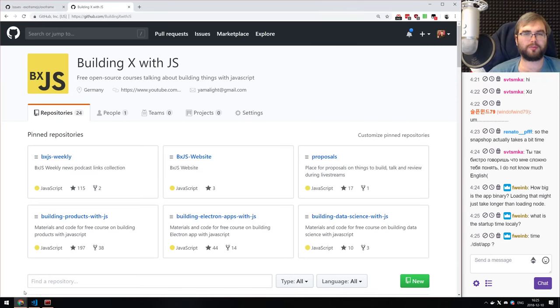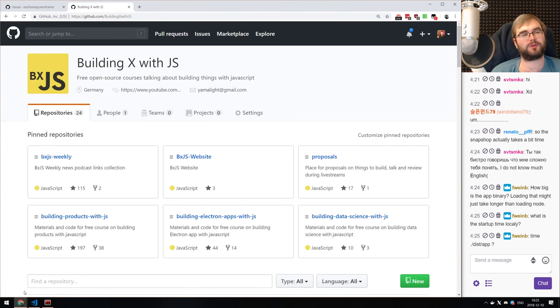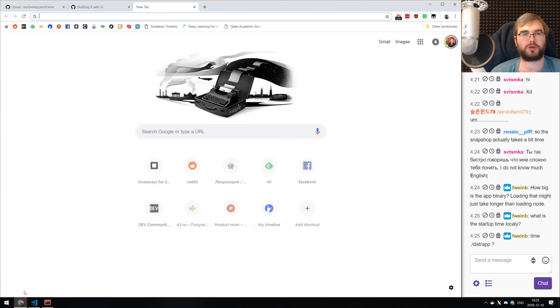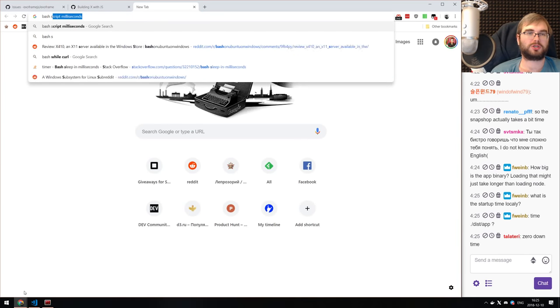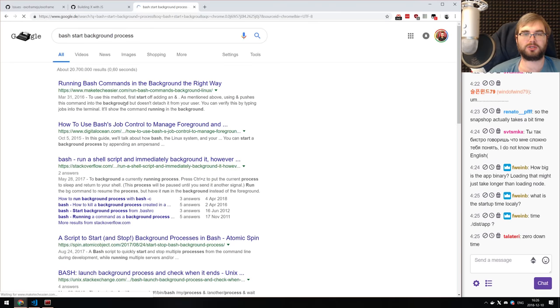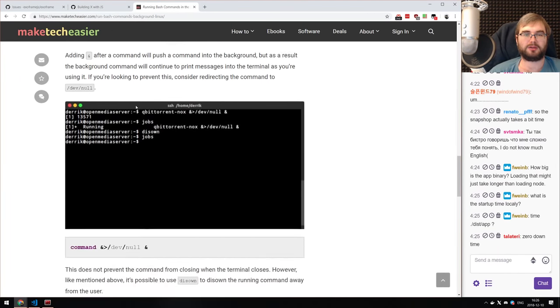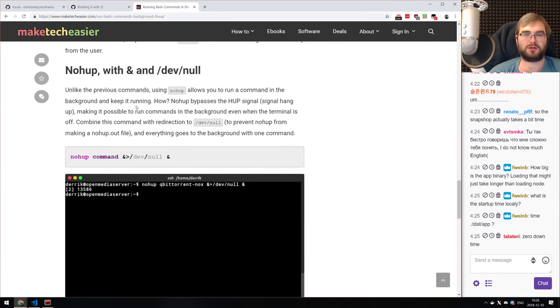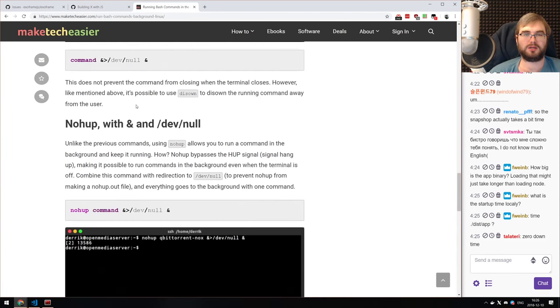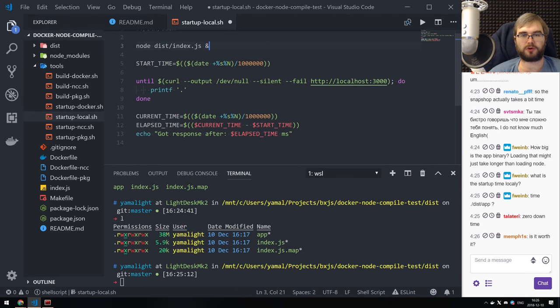How do you control background processes in bash? But there won't be a startup time, right? Because time will only respond once the app closes. This is not what we want to measure. Bash starts background process. I guess we can just put an ampersand at the end, but how do you track it? You know what? Whatever. Don't even care. We're just going to kill it manually afterwards.